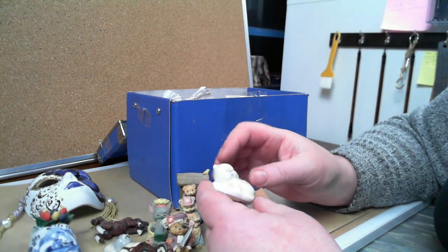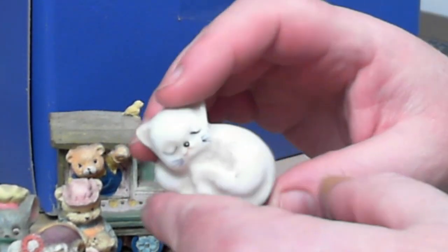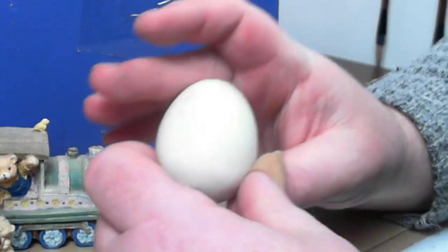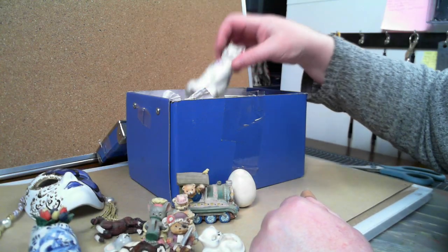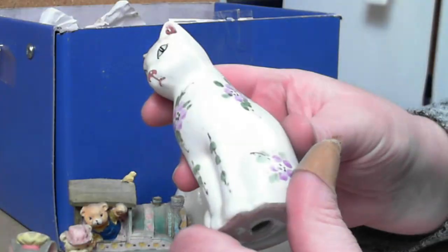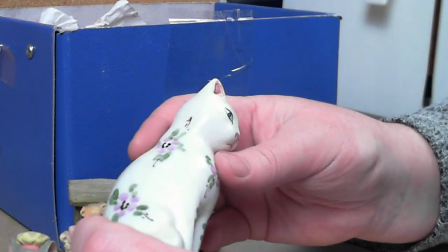A cat I can use. I can make it not shiny, repaint it, and that's going to be a great addition to a witch's kitchen. I've got an egg. I don't know why I've got an egg, but I've got an egg. Look at this sassy cat, guys. I mean, that is pretty. I'm sure we could do something with that too.